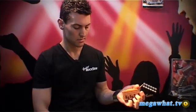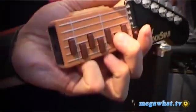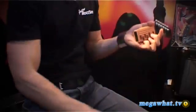I'm going to play a bit of Queen. So it counts you in. If I stop playing, you just hear the backing music without the guitar.